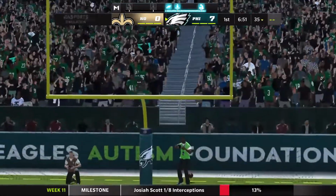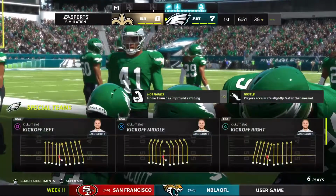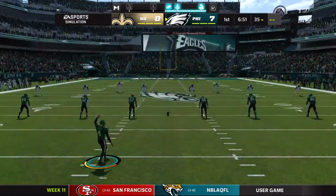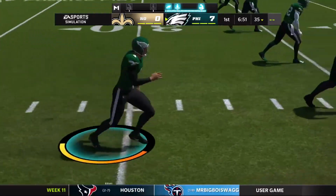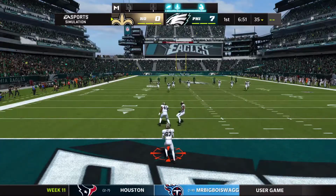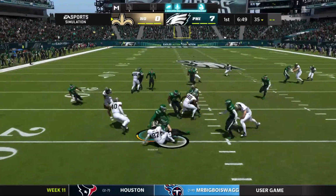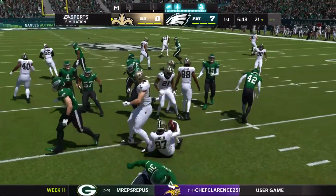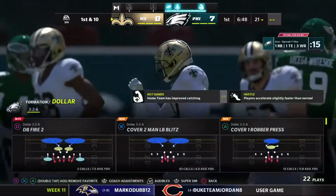Elliott good with a PAT. And that makes the score 7-0. So the defense creating some points, not only getting the interception, but then returning it to the end zone for the pick-six. And here comes a return from just beyond the goal line. And he's able to get this across the 20, but not by much, as he's marked down officially at the 21.